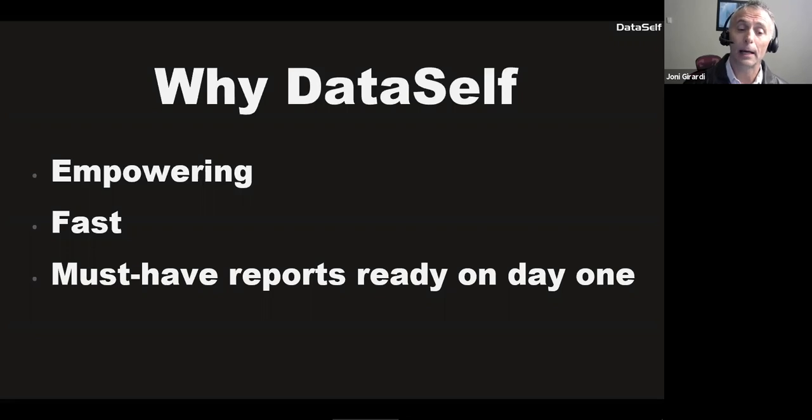Next, must-have reports and key performance indicators ready on day one. We've been doing this for 15 years, and we realized that at the end of the day, decision makers want reports, want dashboards, they want insights from their data. They don't care about the tool that you're providing this information in. They don't care if it's Excel, if it's in a web browser, whatever the tool is. They want insights into the information anytime, anywhere.